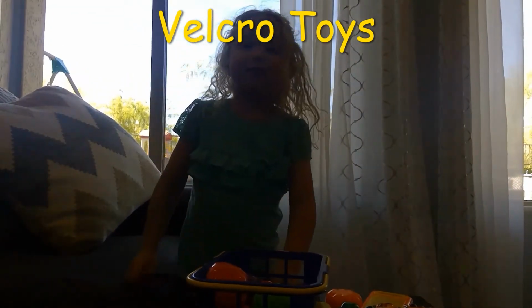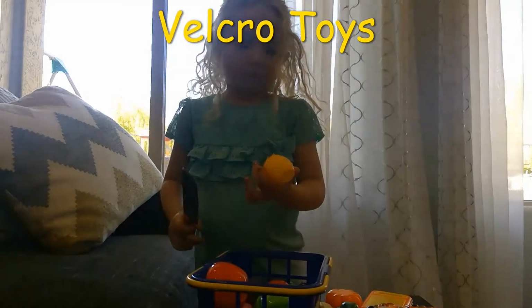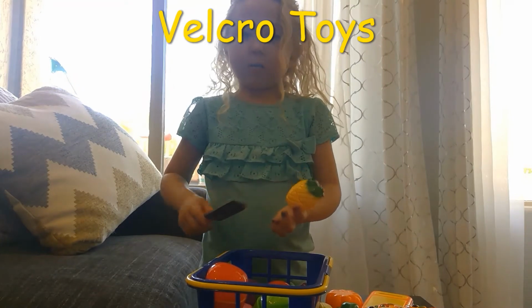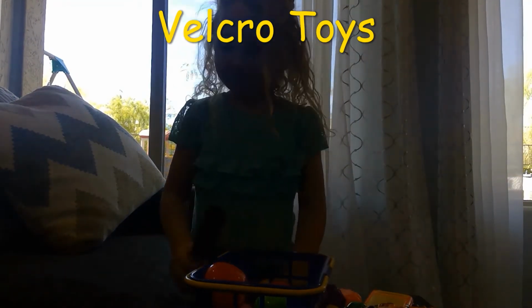You're trying to extend their language and their sentences. It's okay if it doesn't make perfect sense. What matters is they're trying and they're using their language skills and fine motor. Corn. Pineapple. It looks like corn on the bottom. It does. Corn pineapple.